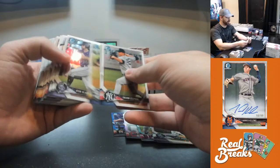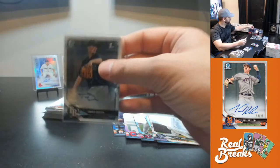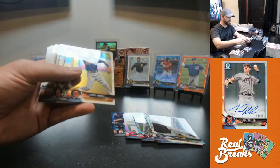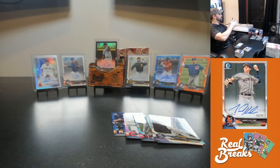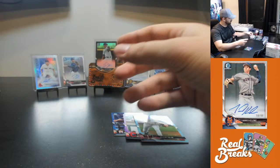We need an orange Nico auto. So that's what we need. Autograph. Tanner Dodson, Tampa Bay Rays, going to Tyler Williams. Sleeve up the color. Two boxes to go.